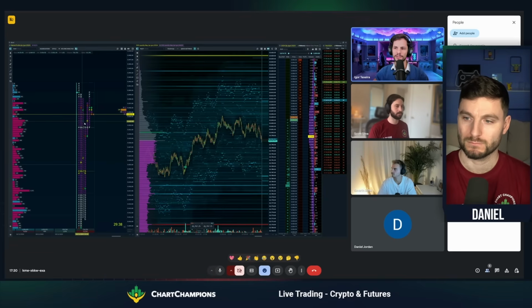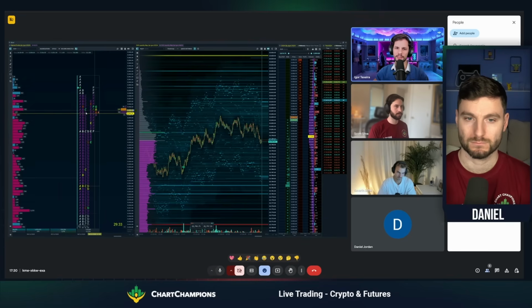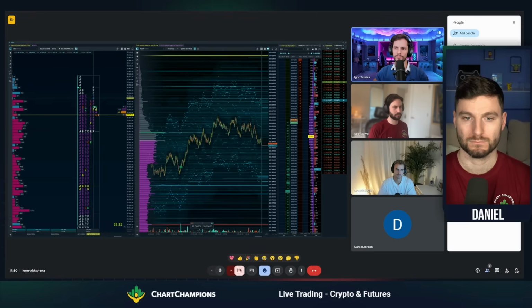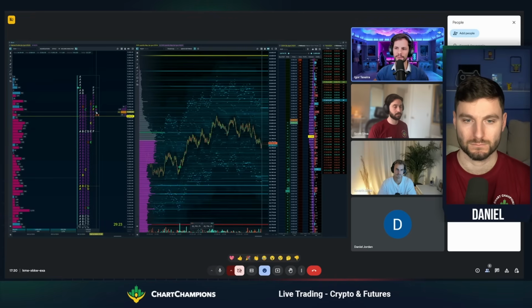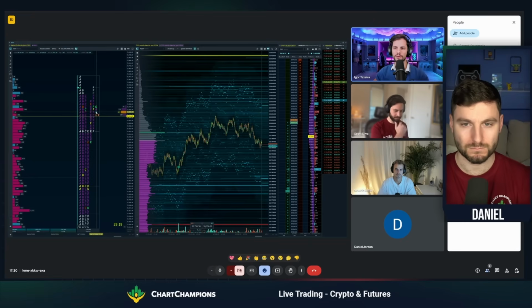And then I tested Quantower because I really like to see what's happening. This is the TPO here, and this is representing a 30-minute candle. Each letter, so E will be a 30-minute candle, F will be a 30-minute candle, G as well, a 30-minute candle.